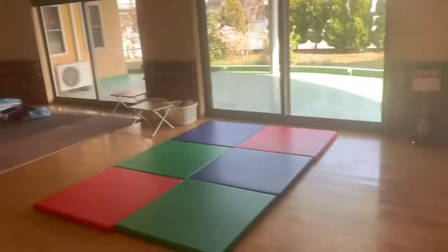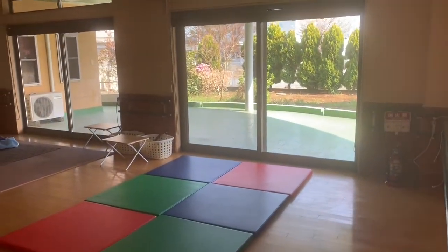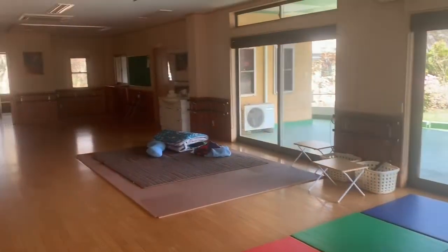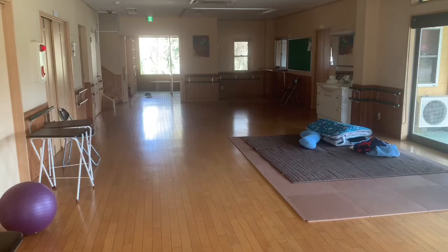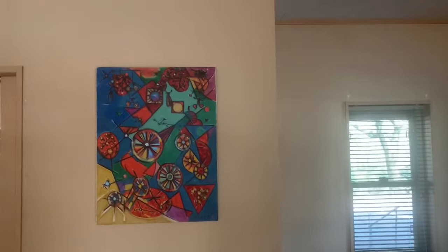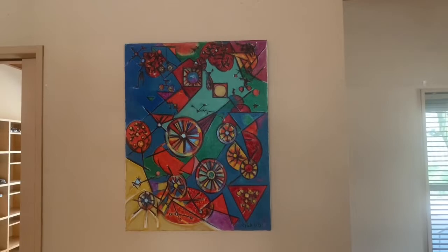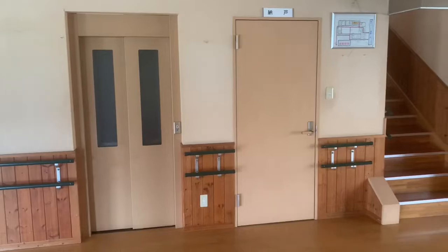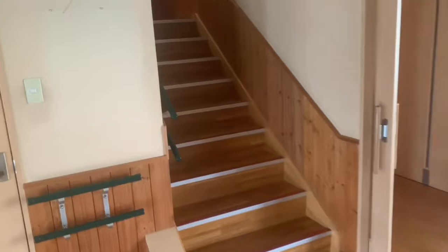There's a donated artwork painted specially for Yukari no Ki by Iyama Tadayuki, who is a professional Japanese artist residing in Bali. There's an elevator, but I'm going to take the stairs this time.